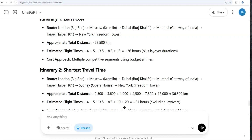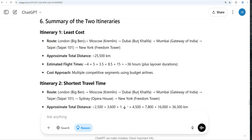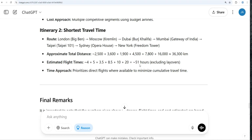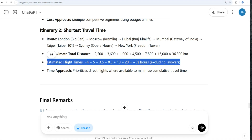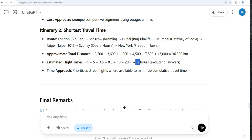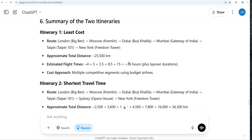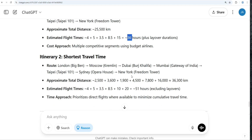So overall, if you look at it in summary, in the first one, least cost is doing a calculation and coming up with 36 hours, which seems to be not accurate. Whereas in terms of the shortest travel time, it's talking about 51 hours, which in our view is at least 60 hours, but still this number should be fine. But in terms of the least cost, the estimated flight time is 36 hours. So to us, that seems to be absolutely not accurate.